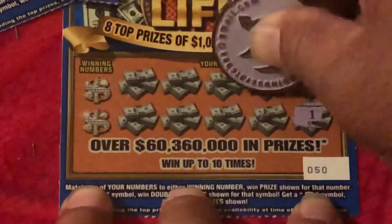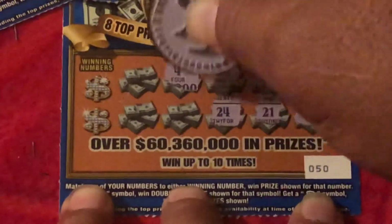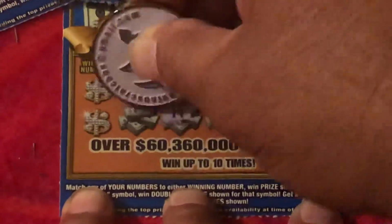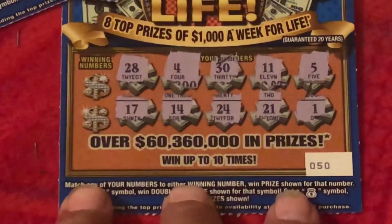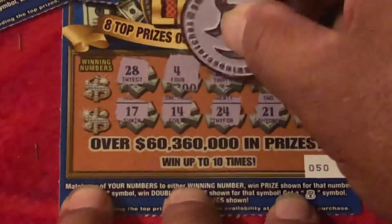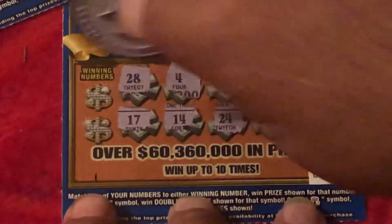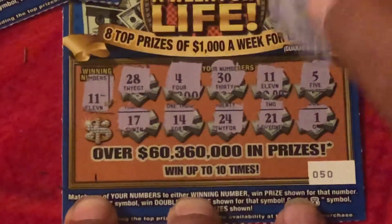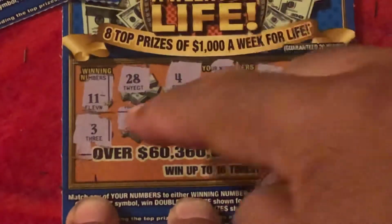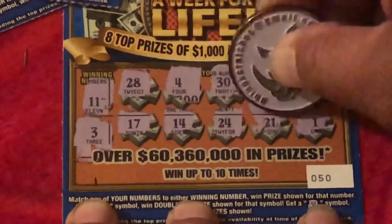And 1, 5, gambler's 11, 21, 24, Big Rob's 30, Baby Doll's number 4, 14, 17, 28. Gotta make number 30 clean. All right, gambler's 11. Nice! And number 3. So just gambler's number 11. $2. Nice!